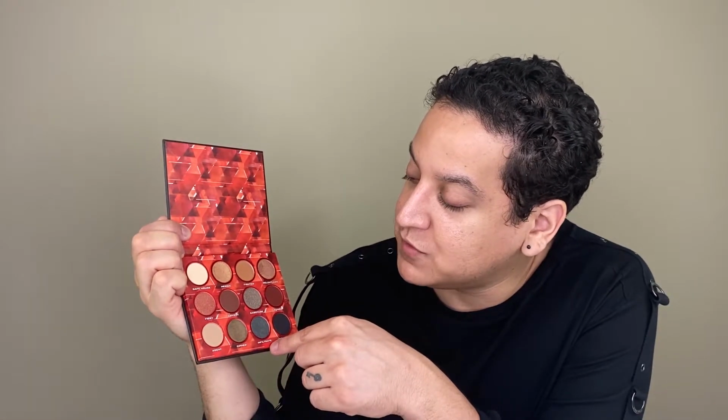And really the only wild colors are the Cipher and the Infiltrate. There's really not any sort of wild colors in here. They're all earth tone neutrals, which I kind of expected. I mean, it's Black Widow, you know, she needs a versatile palette, honey. She's infiltrating, she's undercover, she's spying. She can't be doing no drag eye and trying to go undercover as a woman trying to get information on the enemy. She needs a neutral eye, baby. She needs to be covert. So this is all in line with that storyline, baby.